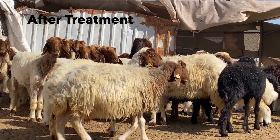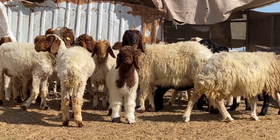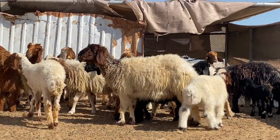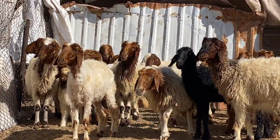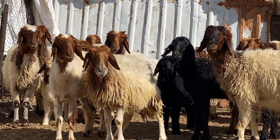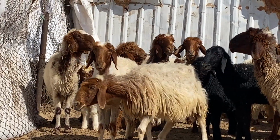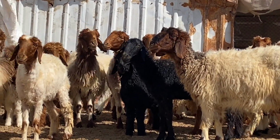Let's go. So this is the second group in a different shed. These are the ones with the smaller babies before, if you notice in the video. So now the lambs are bigger. There are new lambs also. But look at them. I'll zoom further if I can. So here it is. Notice their faces and their ears. All are gone. Those scars and the scabs, they're no more to be seen. So alhamdulillah.